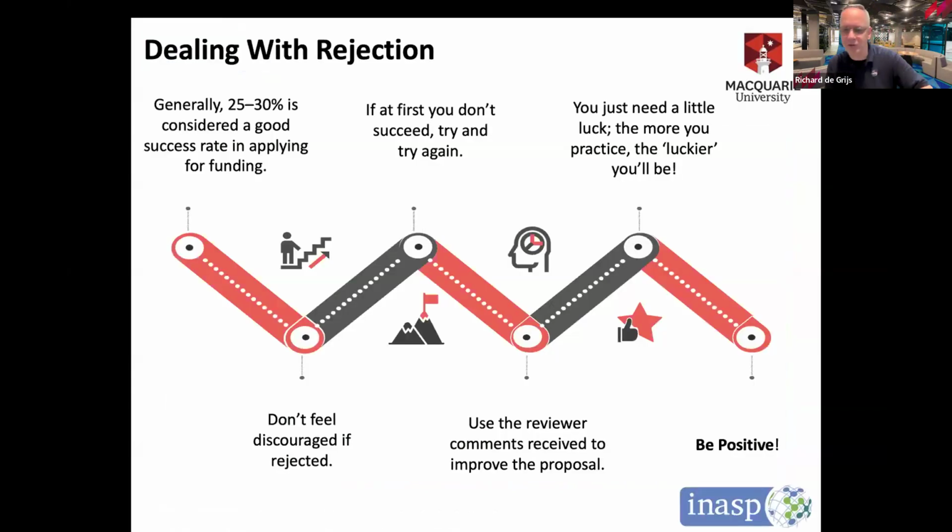Right. So we're almost there. We know what we shouldn't do, and so hopefully we can avoid that in the future. Nevertheless, as I said, there are often a lot of good proposals, but not enough funding to fund everyone.